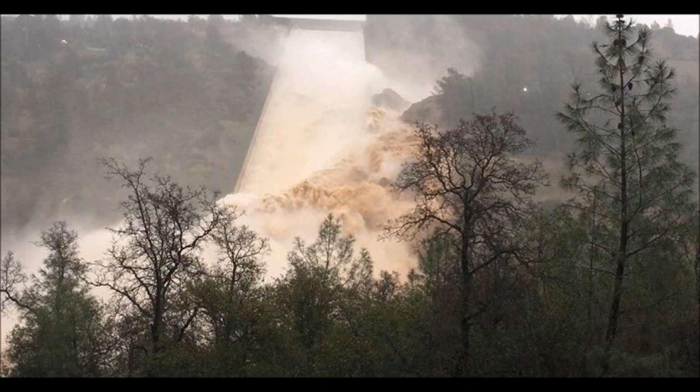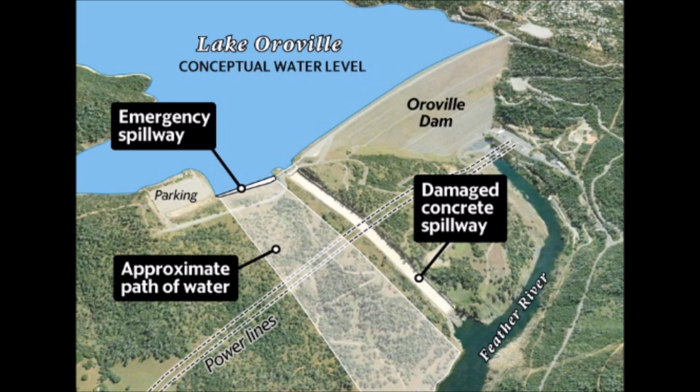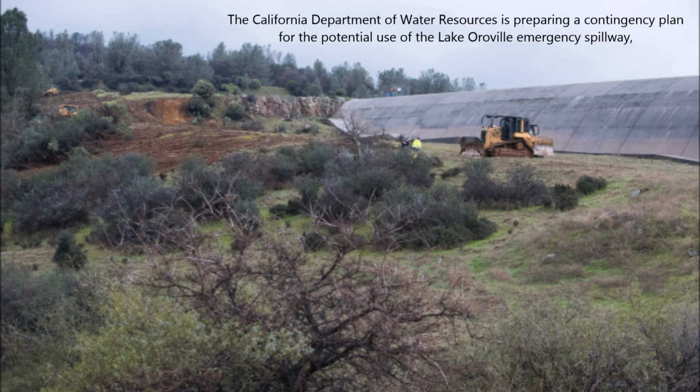They didn't see what the damage was, so they opened it a second time, and this is the spill that came out. The yellow arrow is the direction of the flow coming off the broken spillway. It's actually eating into the base of the earthen dam. They cannot use this again, period. They decided to use an emergency spillway built in the 1960s, never tested before. They're clearing the brush out of the way for the overtop of the dam right now.